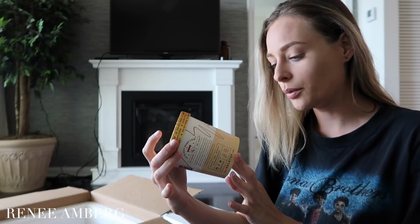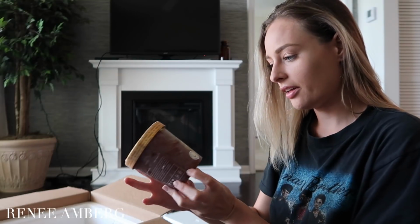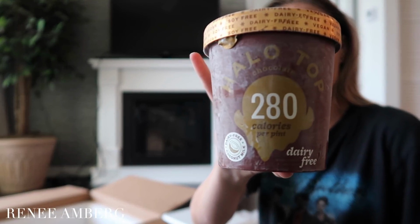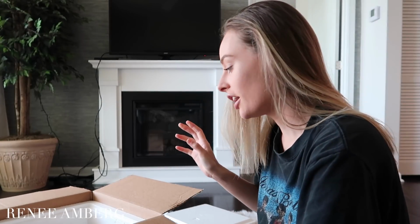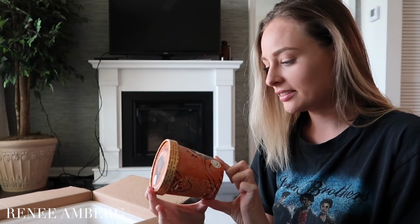Sea salt, caramel, and they use coconut milk. So this is the first flavor. They have, ooh, the chocolate, which I've had the chocolate dairy-free before. I actually just had this one yesterday with my dad. We have the chocolate-covered banana. I am mainly a chocolate girl, but I do love other flavors. But if I had to choose between all of these, if I go to the store, I usually tend to pick up the chocolate. This is the peanut butter cup.